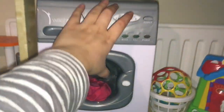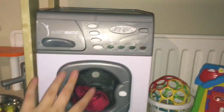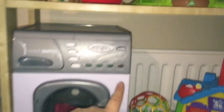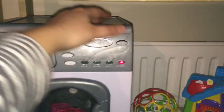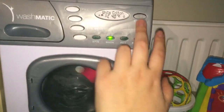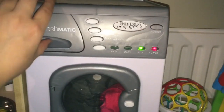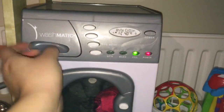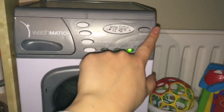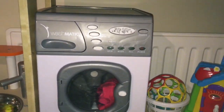The next shelf, she has her little washing machine, and I have this set up on the second shelf because it's the perfect height for her, because it's just a tiny one. Obviously it's not huge, but it looks like our washing machine. She loves to use it because it's got a power button and she can turn it on. There's a cycle to fill it up with water. This opens, but I can't really do it with one hand. It is difficult to open, but it does open.